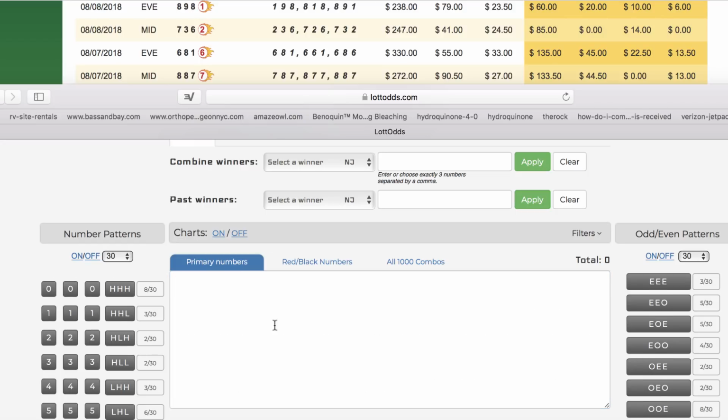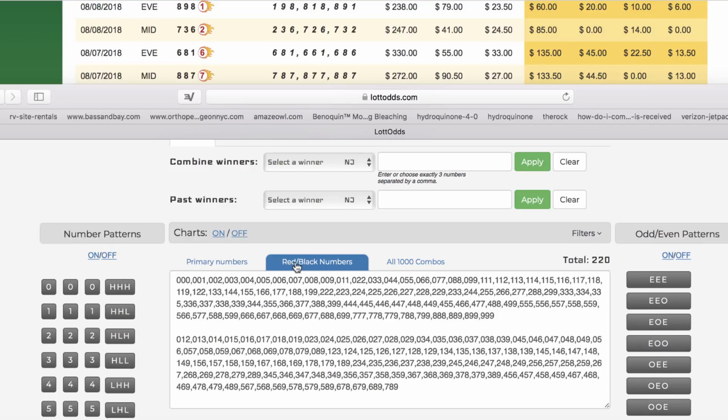So the idea is if the winner tends to be in the primary numbers, why not use these numbers to filter out the red and black numbers, help reduce the 220 numbers down drastically before you utilize any other filters, and still have the winner in there. And I'm going to show you how this is done.